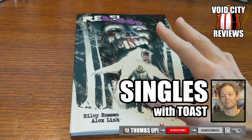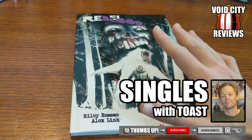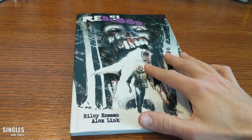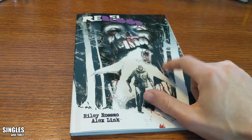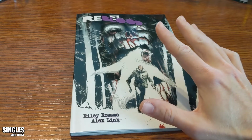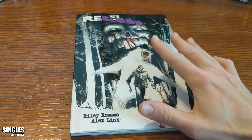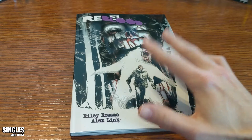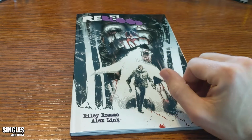I've talked a couple of times about wanting to go through my collection, specifically the books that I bought years ago and never read. This is the case of, I bought this, it came out in 2012. I bought it, I read it, and there's a separate stack of books that I now know that I have read and don't remember well enough to determine whether or not I want to keep them.